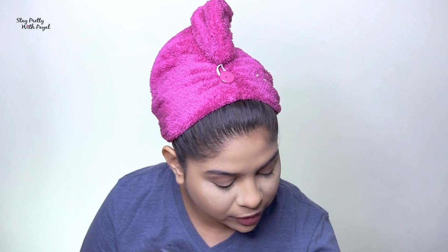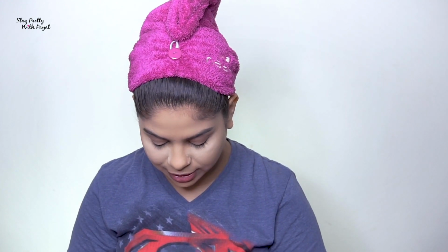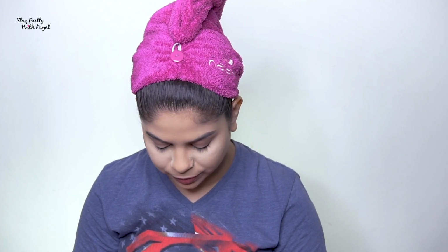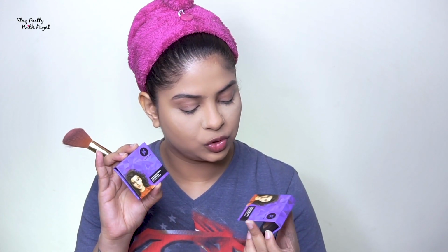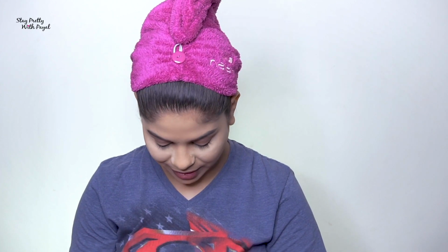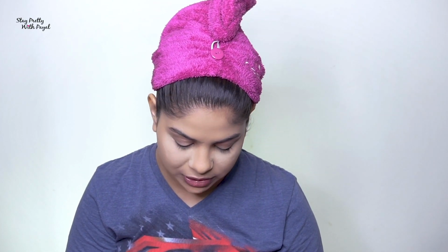Now heading towards contouring, I'll be using contouring powders from the brand Sugar. I recently got them, and these are Contour De Force Mini Bronzers. The shades I got are 01 Taupe Topper and 02 Woody Wonder. I like the name. Oops, that's the cover. I hope you can see the shades. So I'll be using Taupe Topper first, and above that I'll be using Woody Wonder.